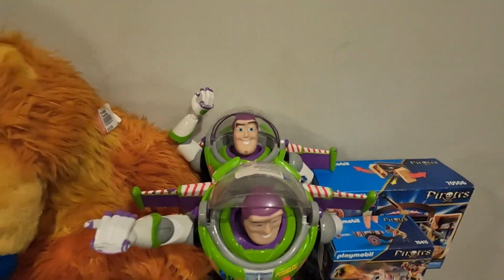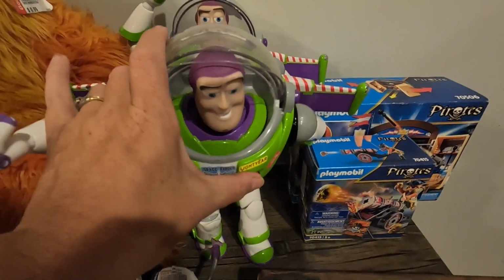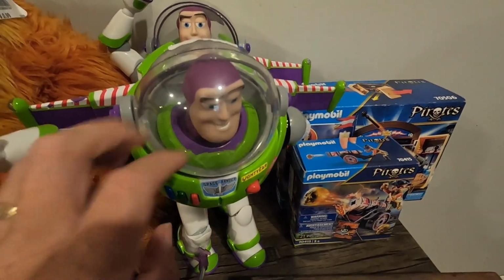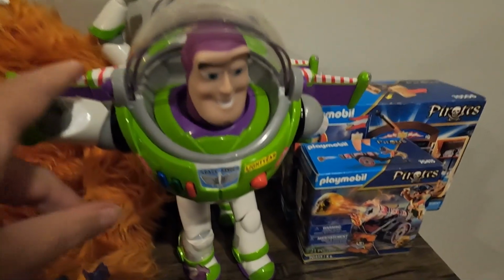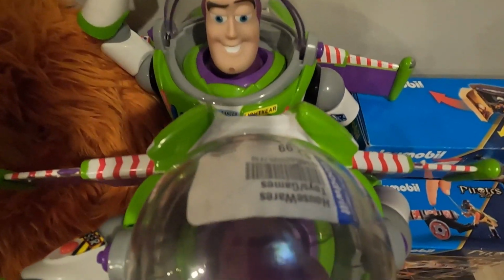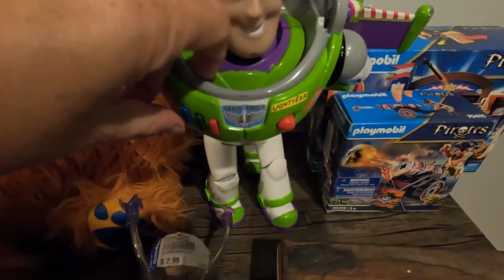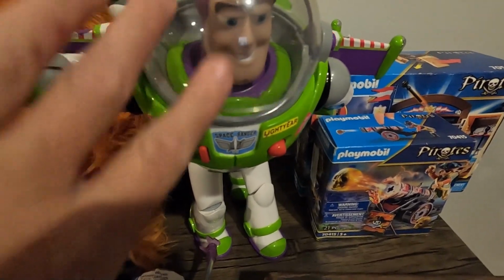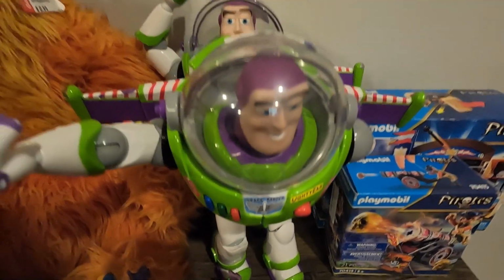I seen all these Buzz Lightyear guys, and I don't know, I have this weird attraction to Buzz, and he's super cool. He does talk. And they were priced at $1.50 a piece, so they were half off. They were $2.99, and I had half off today. But he talks and lights up.